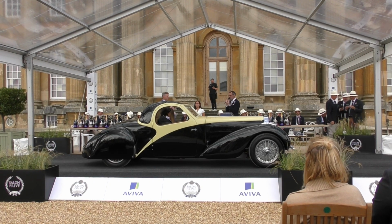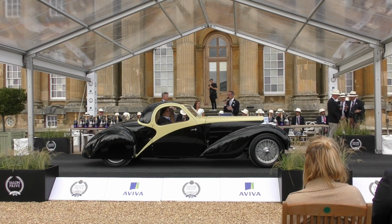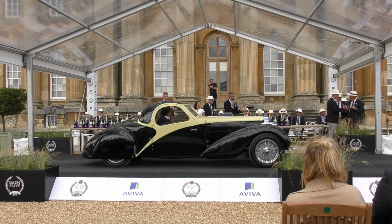It is an Art Deco work of art. And again, on that Bugatti Type 57 chassis. So not only does it look good, the performance of the car is second to none.